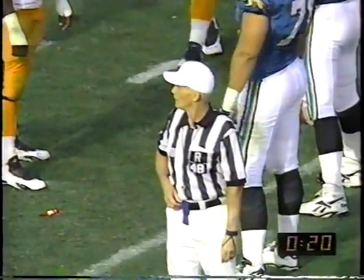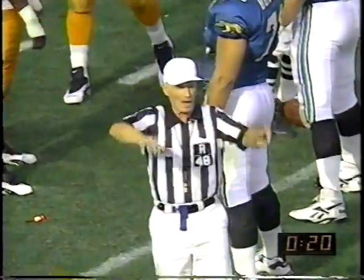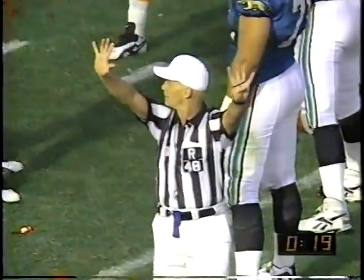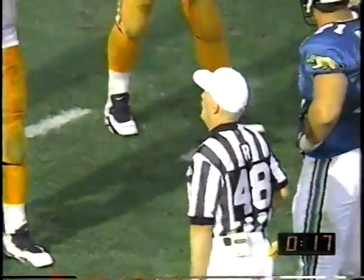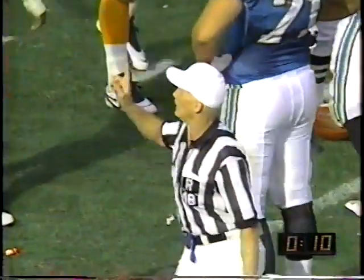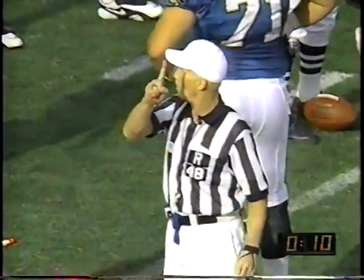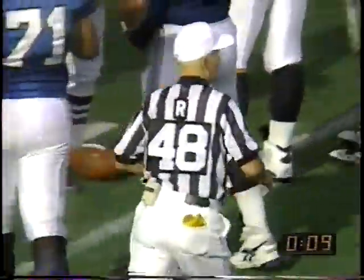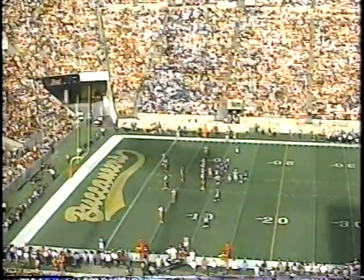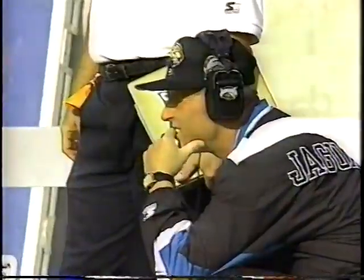Gordon McCarter asking the clock to tick down to 9 seconds. Now there's 17. And, okay. One more. 9 seconds. There you go, Gordon. I like how he left his speaker on the whole time.